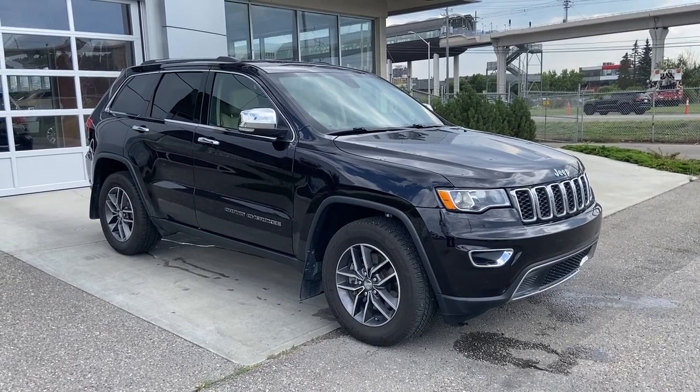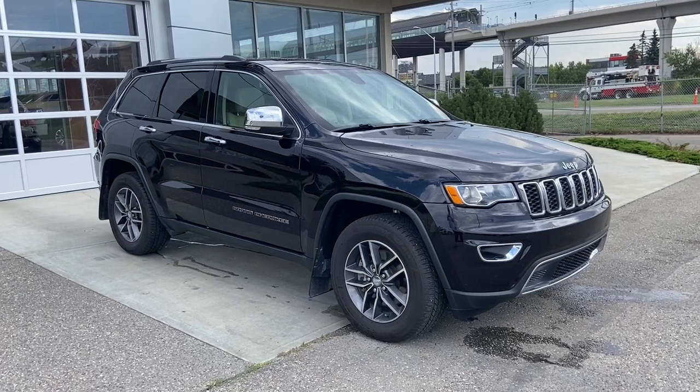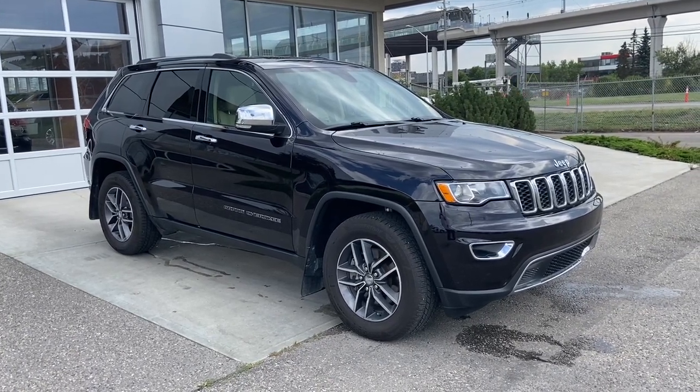Welcome to the 2018 Jeep Grand Cherokee Limited. This SUV is powered by a 5.7-liter V8, bolted up to an 8-speed automatic transmission.